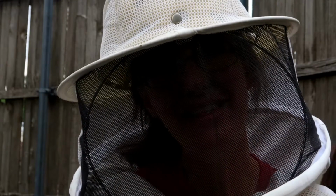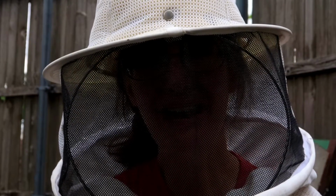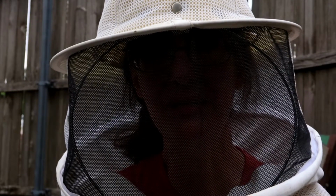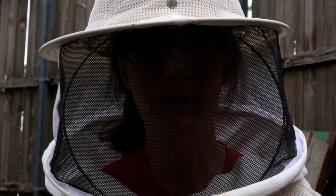Okay you guys, it's just like I thought. These are just robber bees. They're stripping the honey that I left in the hive. So what I'm gonna do is put my little bees in here anyway. I'm gonna fix them a robber screen up for them.